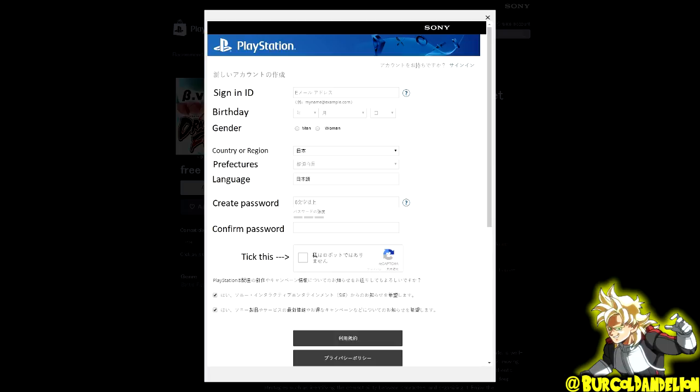It doesn't, as of right now, you don't need to put in an uppercase and a lowercase, so just put in whatever you want as long as you think it'll work and it's something that you will remember.